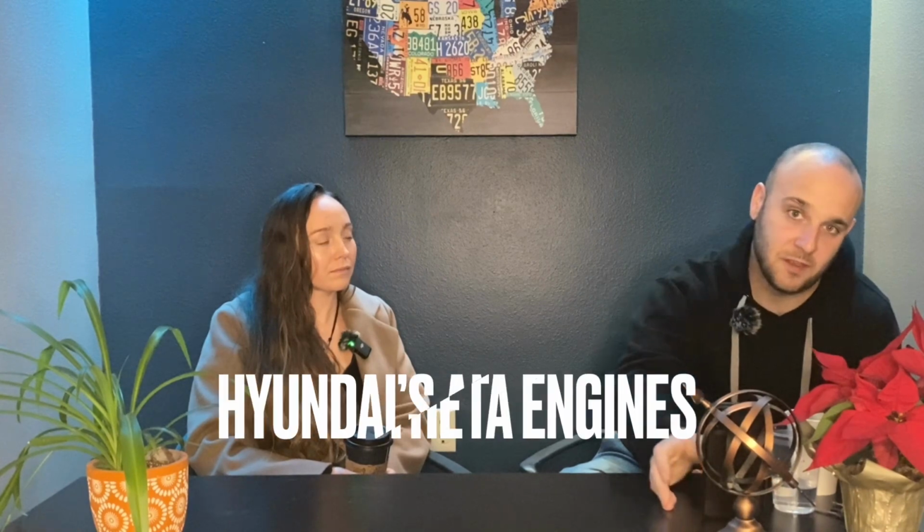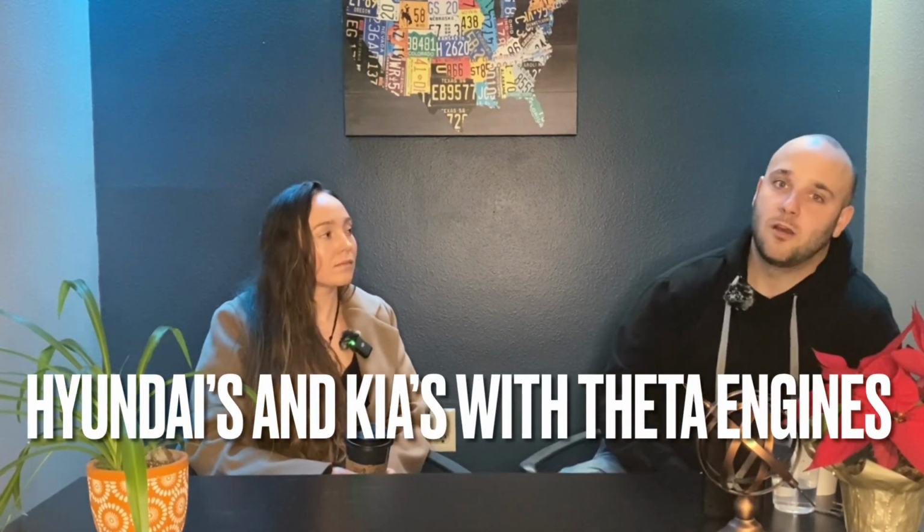Secondly, Hyundais and Kia products, mainly the ones with the Theta 2 engine. Those are typically the 2.4 liter four cylinders that you can find in the smaller SUVs, the Optimas, the Hyundai Elantras, Kia Fortes. They have issues with them. What happens is on these Theta engine blocks, they spin rod bearings and the motors just blow up. It's so bad, there's a giant recall against it.